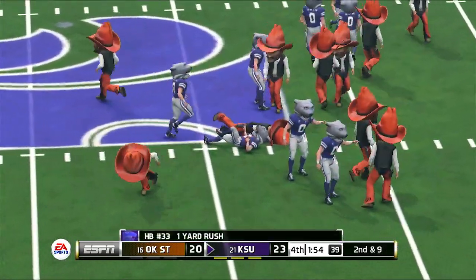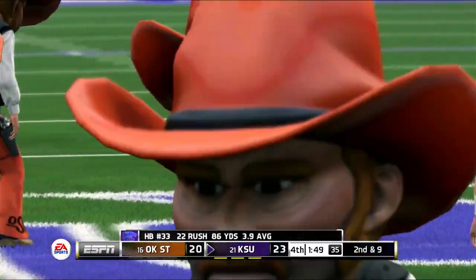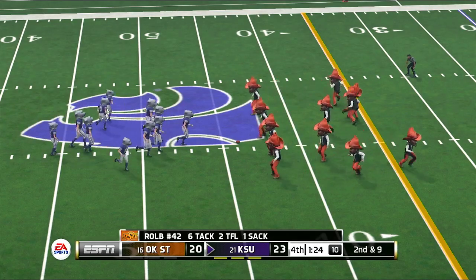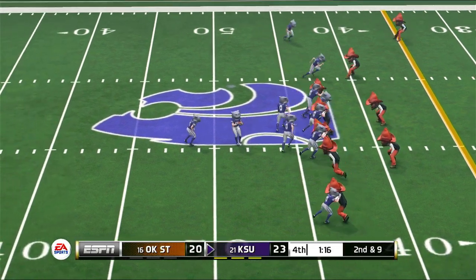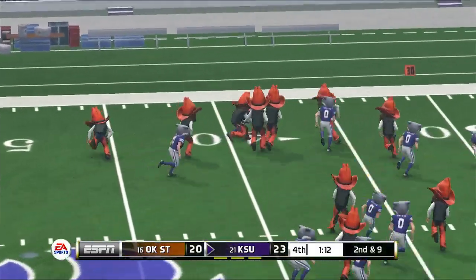Gets to about the 44-yard line. That brings us second and 9. From the 44-yard line, second down. They hand it off again. Nice run there.